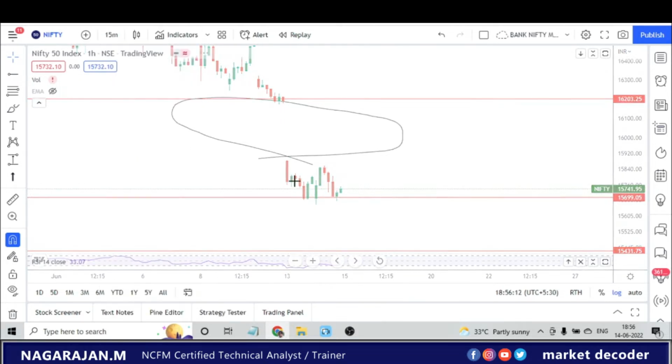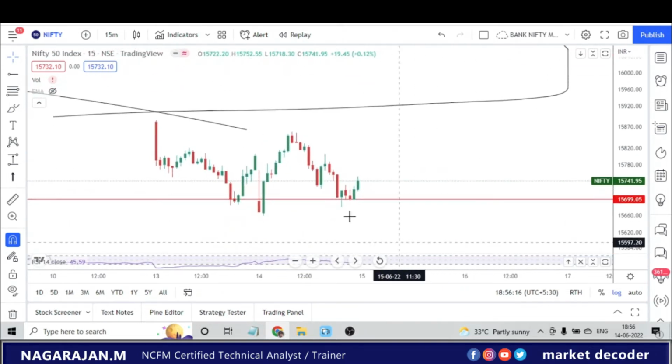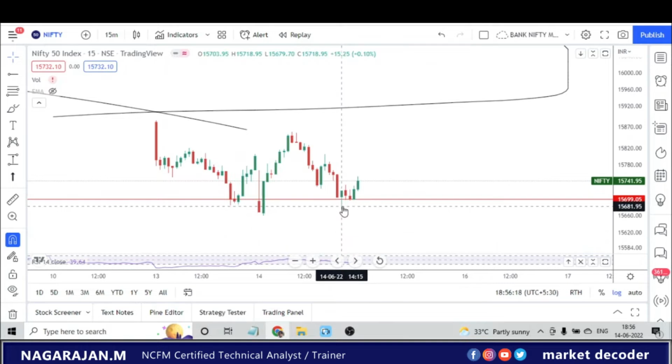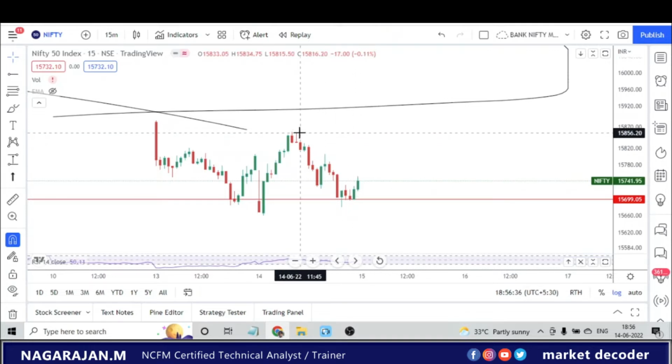In the 15 minutes chart, we are able to see a small trend reversal. This made a low, a higher low and a higher high. This top, which is the higher low, 15,731, has been taken out, and it closed above 15,741. So what can happen here is the market will try to break this level and this level.